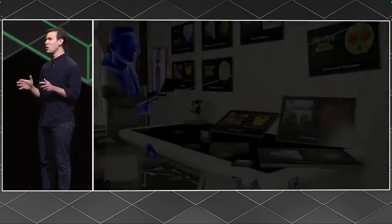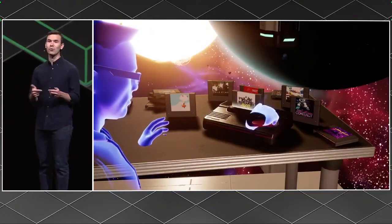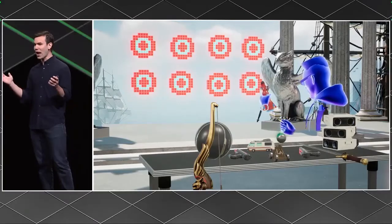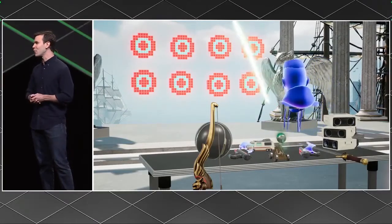Now, there are a bunch of fun new features inside Home. Your achievements can be put up on display for your friends to come check out. And your collection of apps actually comes to life as old school cartridges that can be launched from inside Home. You can even play with fireworks or practice your aim from the safety of your virtual living room.